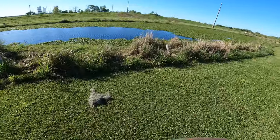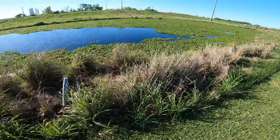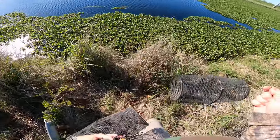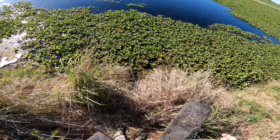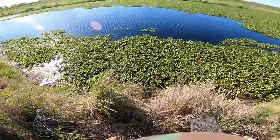All right, we're here for the crabs, but I'm still looking for crawfish too, so I'm gonna go ahead and toss something right up in here. Ooh, what was that? I got these little crawfish traps right here that I'm gonna toss in there. Oh, look at that Nutra turd sitting on the bank right there. Must have a couple of them hanging around.